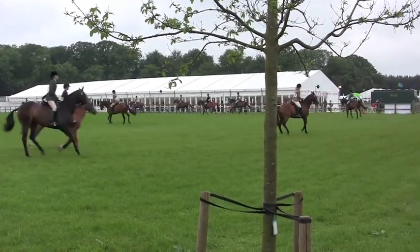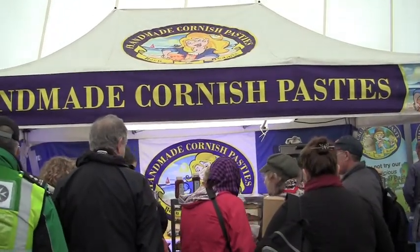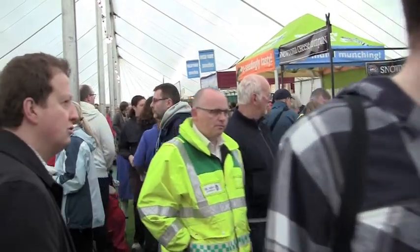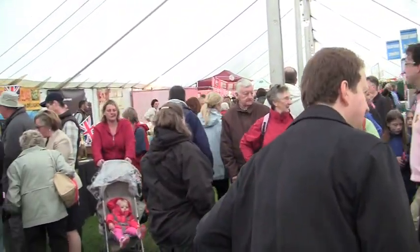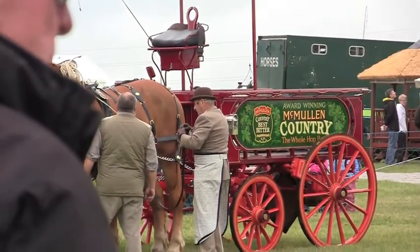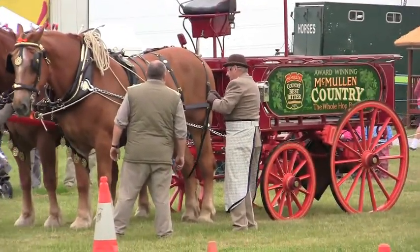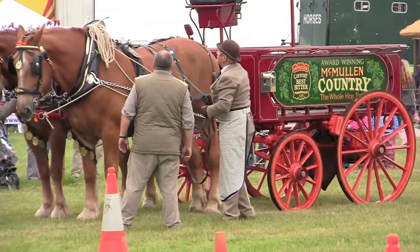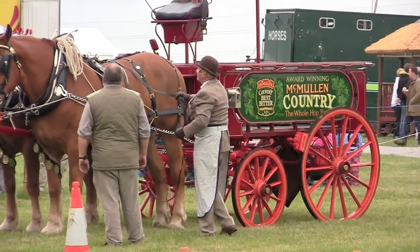Very good announcement system explaining what was going on. The building you can see in the distance there is the members enclosure. But there's the food. And it was a very crowded show, as you can see from this. Various tents going around the food. But here we have a dray, and the people showing us exactly how they look after the horses. The two horses are quite fond of each other, and when they get separated, as you'll see in a minute, they seem to get somewhat upset.